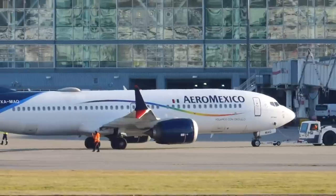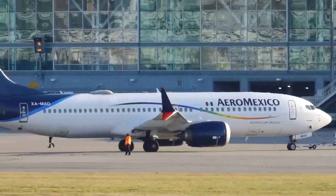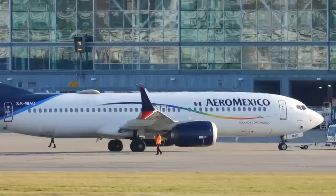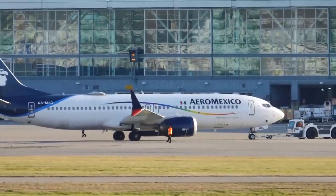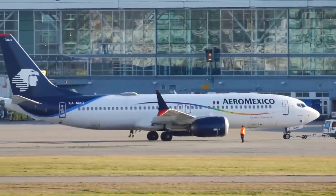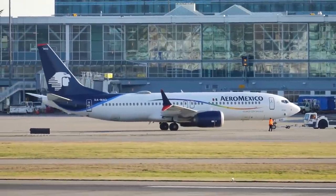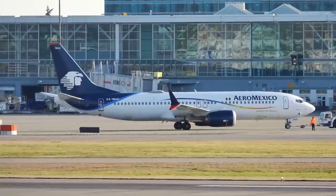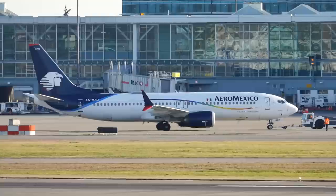Off to Mexico City. That's quite a flight. I think it's like a 6-hour flight. 5 hours anyhow. Quite a long flight. And look at the size of the engines compared to an 800. They're massive. Really, really big engines there. Well, this is nice. Nice to see. By the way, our battery is at 57%.